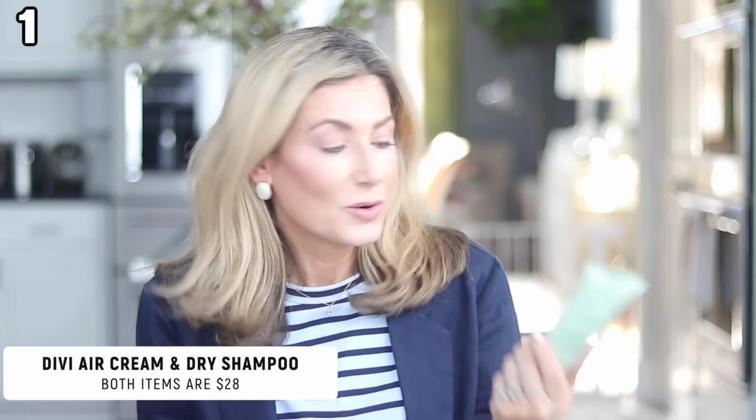So I was recently introduced to Divi, and oh my goodness. The first thing I tried was their Divi Air Cream. I have never actually used it the way they tell me to. You're supposed to wash your hair, towel dry it, and then apply this to your hair and let it air dry. Everyone who's talked to me about this has said your hair looks incredible. I have not been brave enough to try it that way because my hair does not dry very nicely on its own. I have used it just as a hair product and then blown my hair dry.